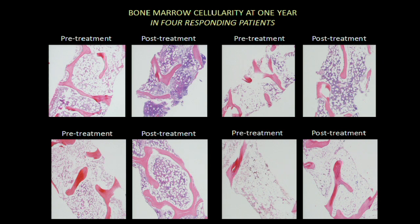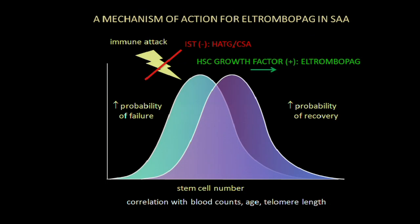And third, the bone marrow is filled up. So when we looked at 6, 9, 12 months after treatment, and I'm showing you three pre and post pairs, you see that three of these four patients actually have normal bone marrow cellularity, which we don't see when we treat with immunosuppression. The patients get better, the bone marrows remain hypocellular. So this really suggested that we had shifted the stem cell number to the right, and that we now had more operating stem cells in these patients.